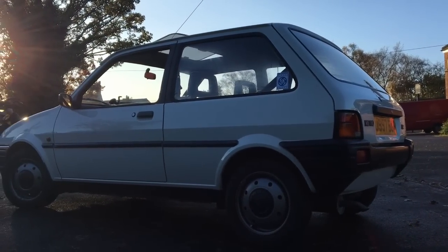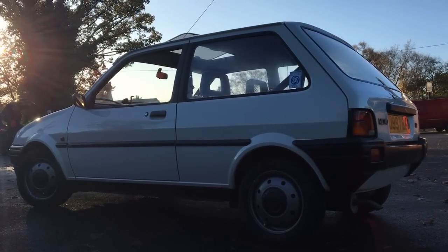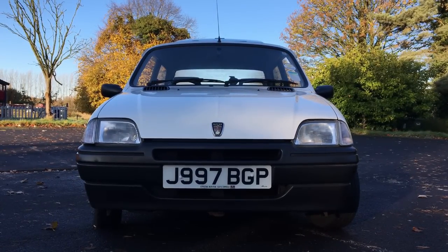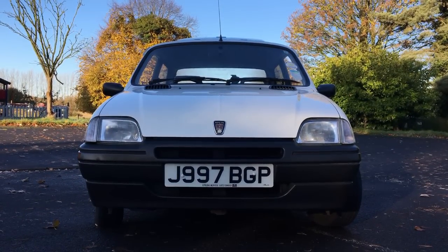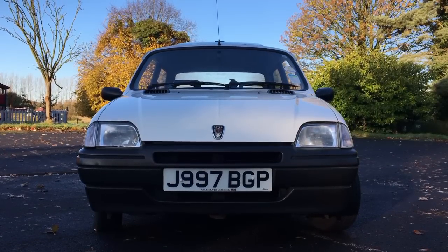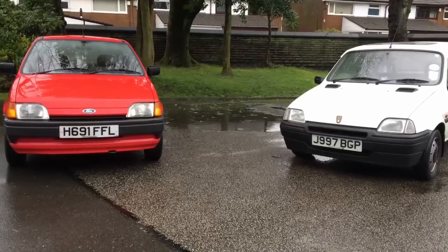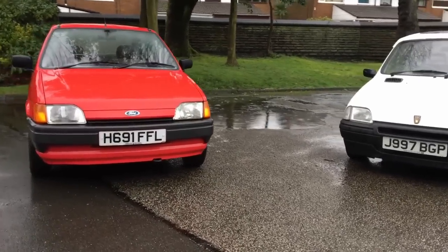Additionally, Car Magazine said that the Metro was the only supermini that was genuinely fun to drive. My view is that it's accurate and refuses to understeer, remaining neutral right up to the limit, when it can start to get a little bit vague, but it will never push into proper understeer.